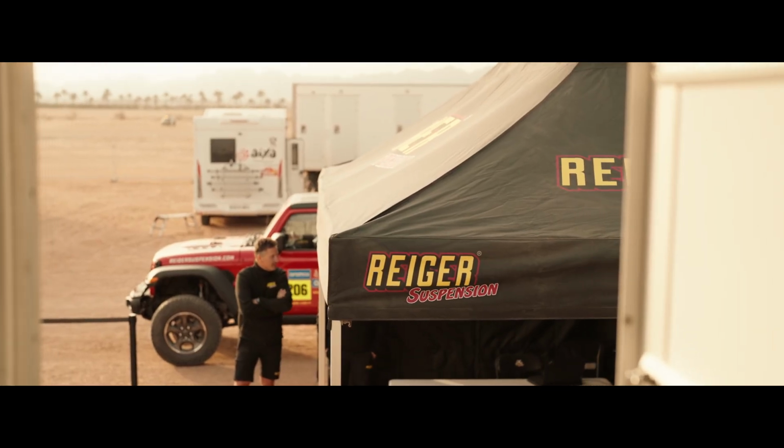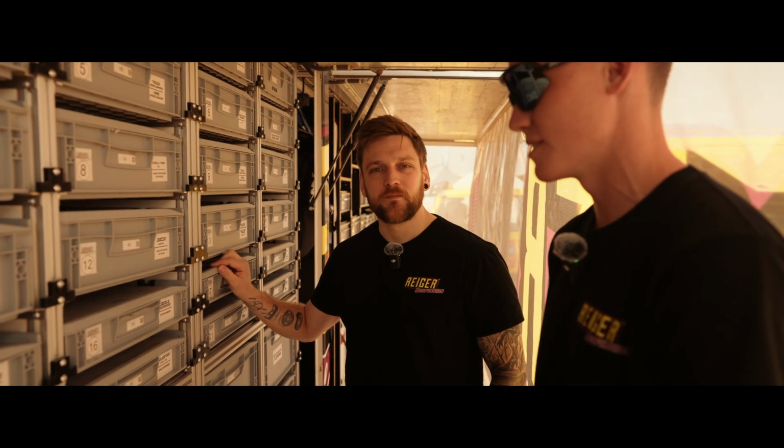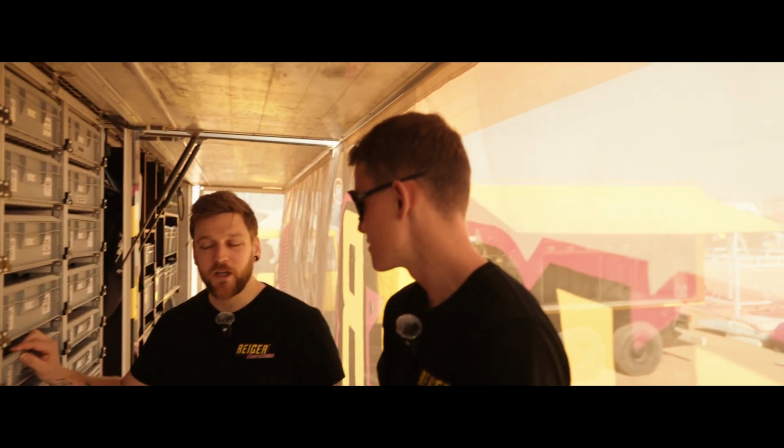Yeah, and with the sleeping, you're sleeping on top, right? Exactly. We have our own tent up top. It's nice and also dust-free, so maybe cool to show you. Yeah, sure enough.